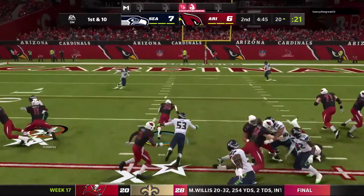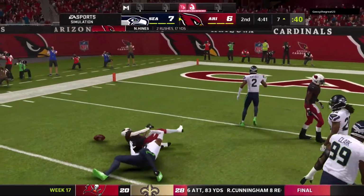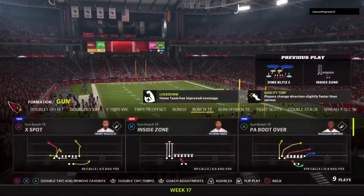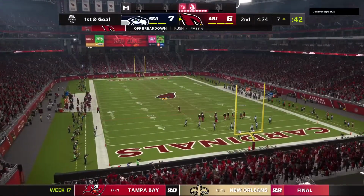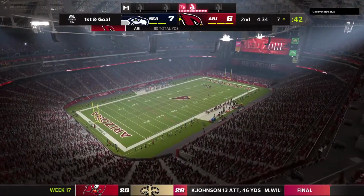They'll run on first down. Hines. And brought down, but not before they get it inside the 10 to the 7. Now the Seahawks going to use the first of their timeouts. They'll have 2 remaining as we step aside here in this 2nd quarter.